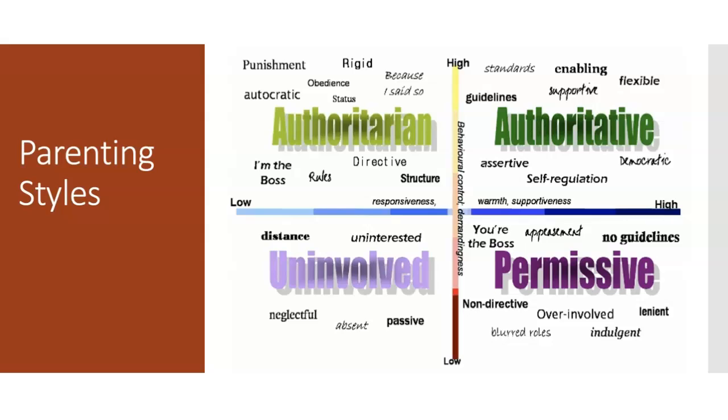Permissive parenting style. So these are parents that make very few demands. They're very low on behavioral control. They kind of let the child do whatever they want. But they're also very warm and supportive and responsive to the child's needs, almost too far. They're the kind of parents that will give in very easily. So pretty much, anything goes kind of attitude. They're not setting any guidelines, so the child can pretty much get away with whatever they want. They overindulge them. You kind of think of the relationship more like two friends than a parent-child relationship.